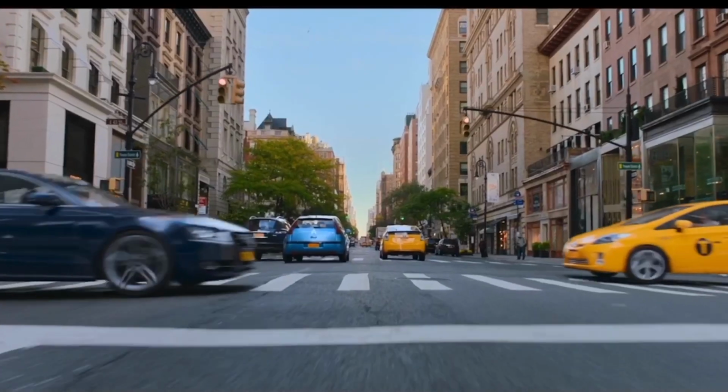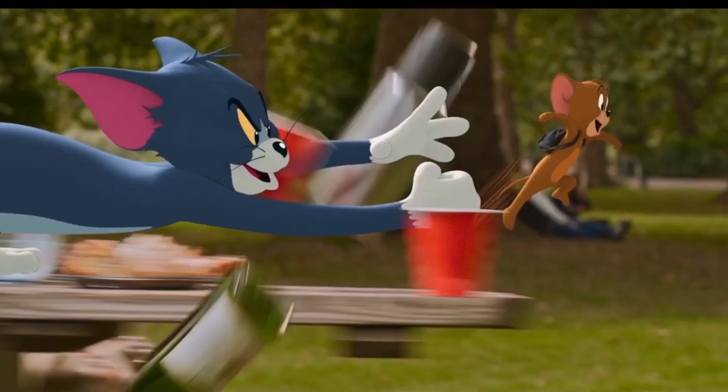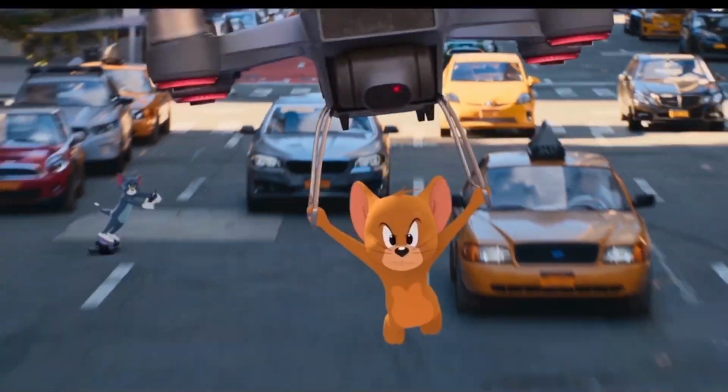Tom and Jerry are literally one of my favorite cartoons. It was important to have the animated characters be in 2D because the classic cartoons were in 2D. Boom! We could actually have them look exactly like they always did, but at the same time live in the 3D world.